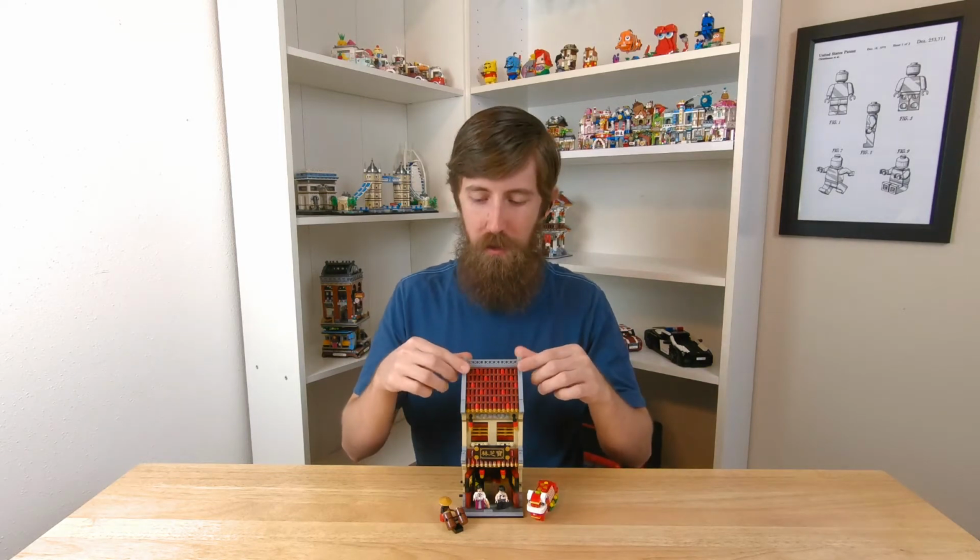Today we're going to be looking at this really cool Chinese pharmacy modular building from Loz. It is set number 1024 and has 1,745 pieces. Let's build it.